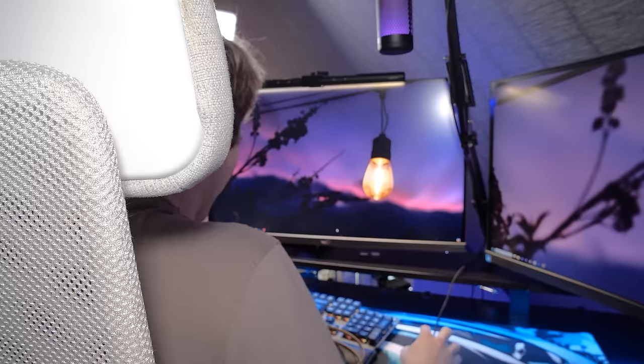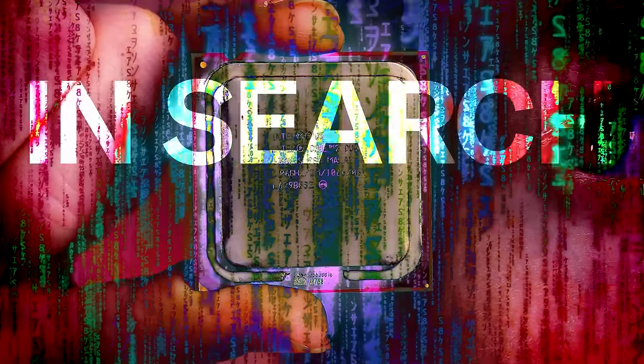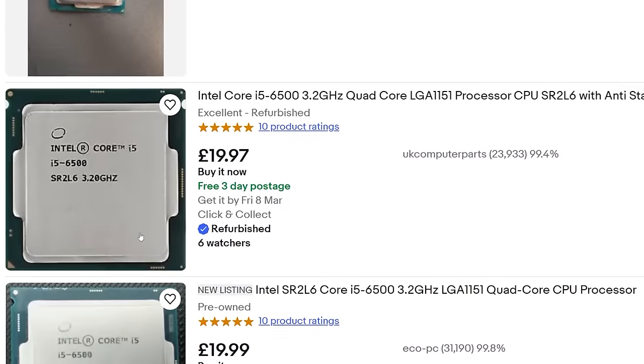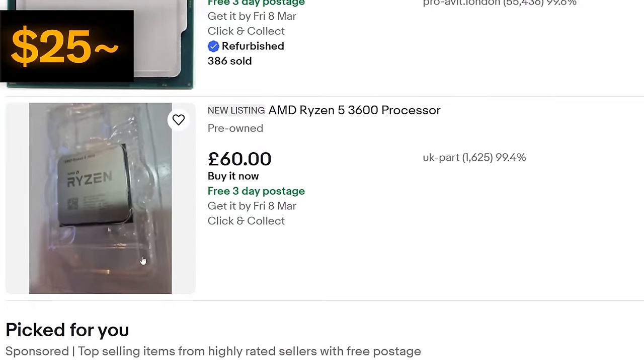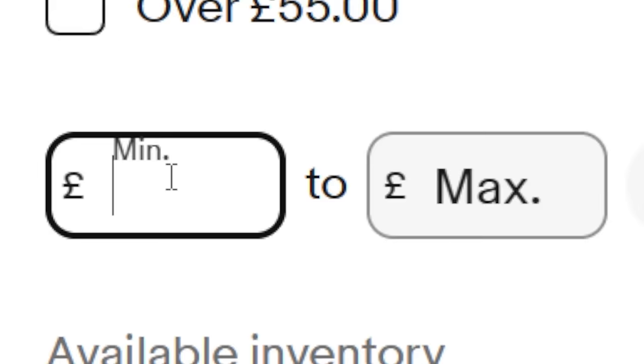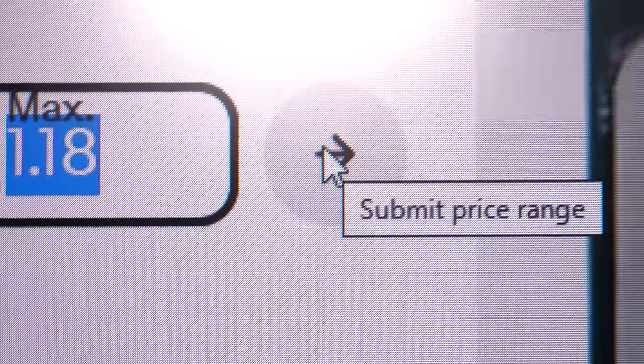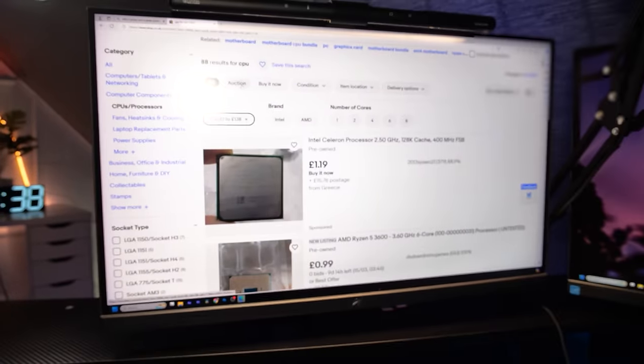Let's buy a $1 CPU. I went to my favorite site, eBay, in search of a CPU for $1. CPU, it begins. All of these I can see right now are like $25. So what I did, I put a price limit. Minimum price, zero, maximum one. Just a singular dollar. And here we go.